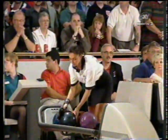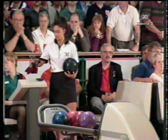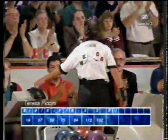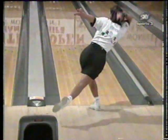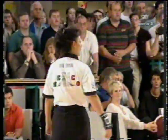She's beginning to slip behind a little bit here. She needed a strike there, really, I would have to say. Safe spare anyway. Yeah, good. It gives you an 8 spare down in the 8th frame. And we're now down to just 3 left. That looks reasonable.